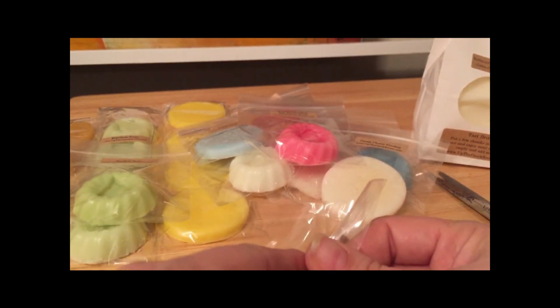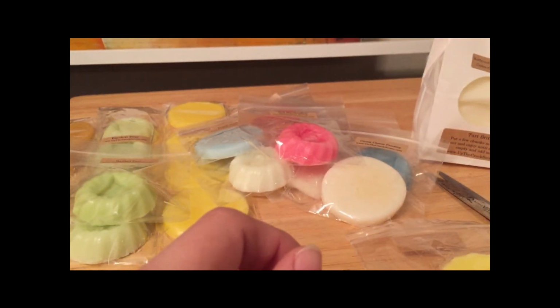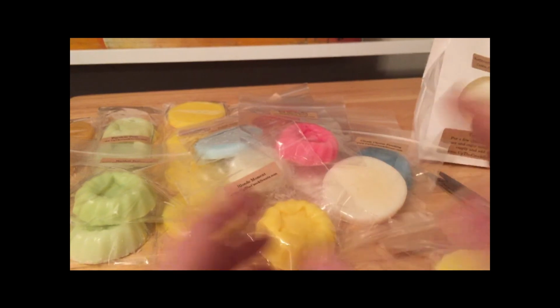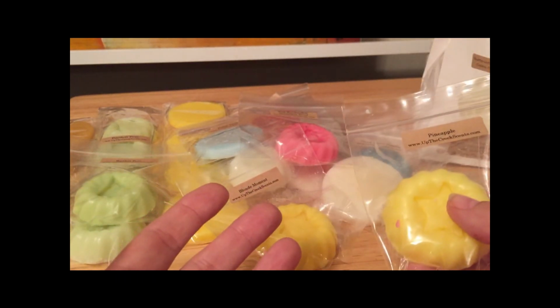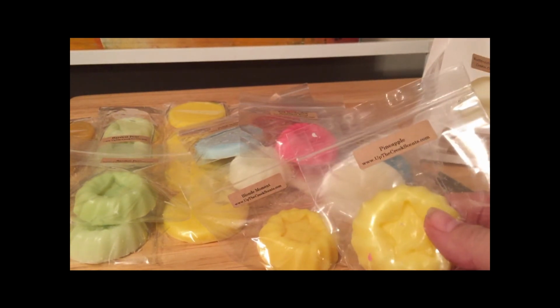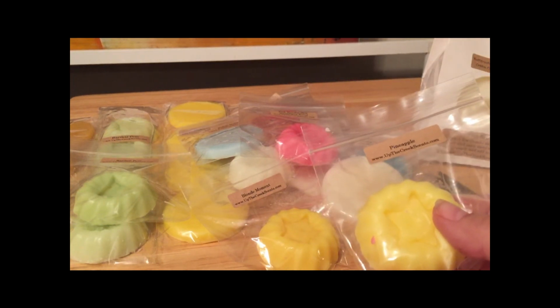Blonde Moment. This is another one I've been okay on. It's pretty. There's definitely a floral note or a perfume note or something. It's not too bad. Again, everybody has their own scent preferences. You never know what you're going to get in a sampler, unless you say I want a bakery sampler, whatever. This one, it wasn't a choice, but I like trying these other scents.